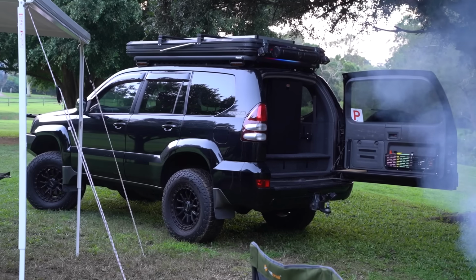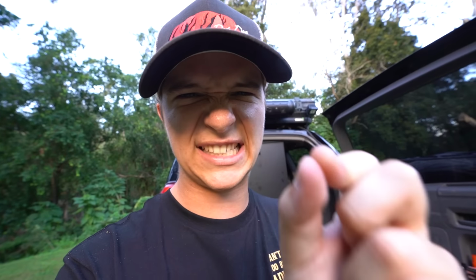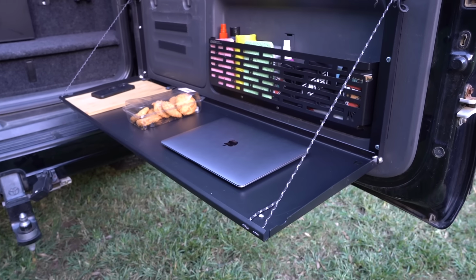Having the fridge in the middle, over the moon. Like, I cannot even explain to you how stoked I am with the back of this thing. It's, yeah, unreal. Another big addition, which is a necessity, I've had this in my previous video, but this is an absolute necessity, is the Kaon rear door table.